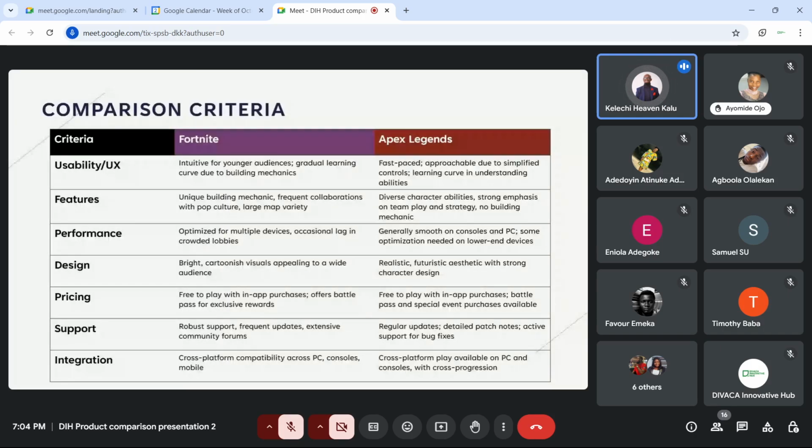When it comes to pricing, they both operate on the same model, which is free mode. And then when it comes to support, Fortnite actually has robust updates when it comes to serving their community, while Apex Legends is active with regular patches. And Fortnite actually thrives on cross-platform playing when it comes to integration, and the same things are available for Apex Legends.